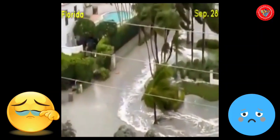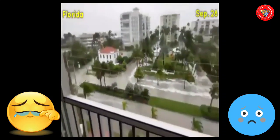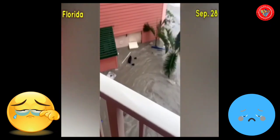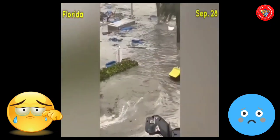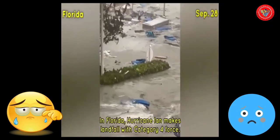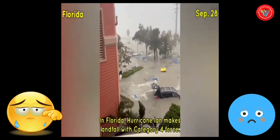September 28, 2022. In Florida, Hurricane Ian makes landfall with Category 4 force.